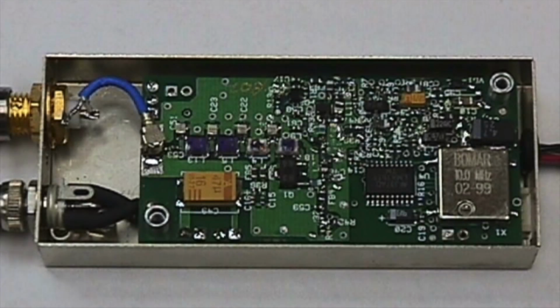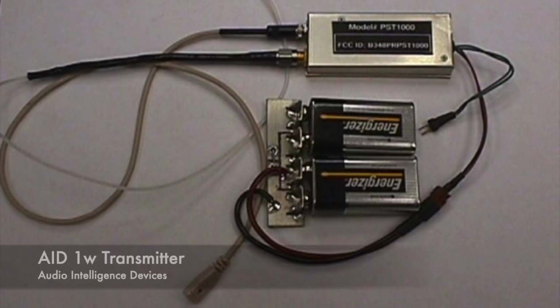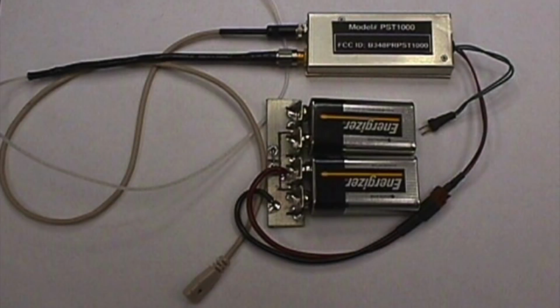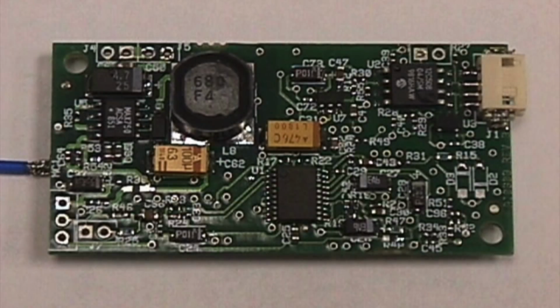The main ones included Audio Intelligence Devices, or AID, Bell and Howell, who were known for their KEL units, and Motorola. Nearly every police agency in most US states and the majority of federal agencies used AID devices back in the early to mid-1990s. The backbone of their transmitter line was the TX903 unit.